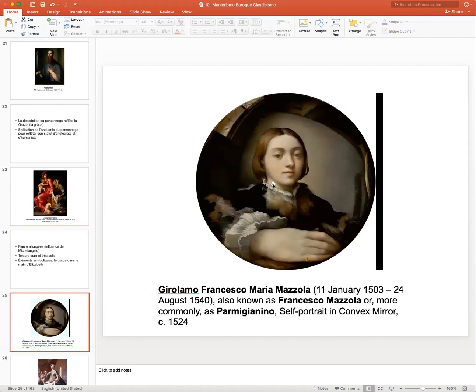Well, one of the great artists and who created what, to my view, is one of the great masterpieces of the period, along with another one, is Parmigianino. So Parmigianino is this artist that you see here, representing himself in a convex mirror, and exaggerating the distortions. This exaggeration of distortions is one of the characteristics of Mannerism. The liberty to distort the human body for expressive, visual, and narrative elements.